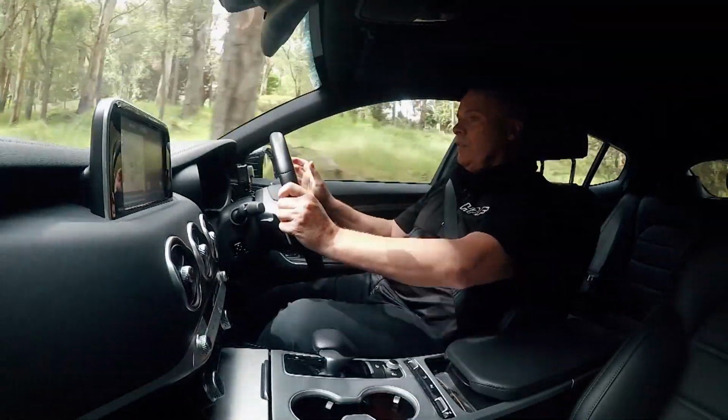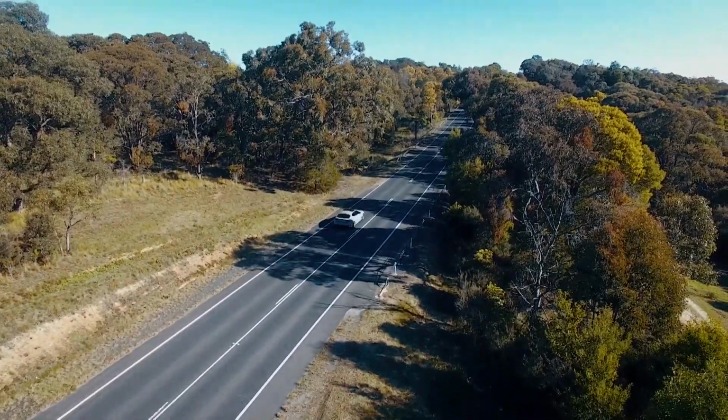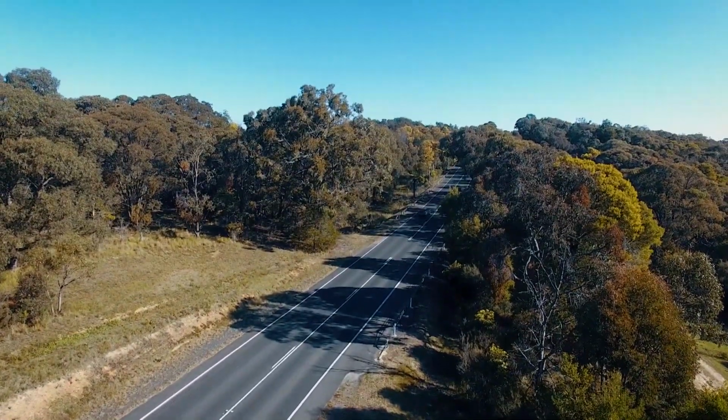Now it just feels like a different car. It just feels like you've got control. It's like it's on a string. I'm really impressed and really look forward now to the next stage, which is probably going to be getting this car out to the track.